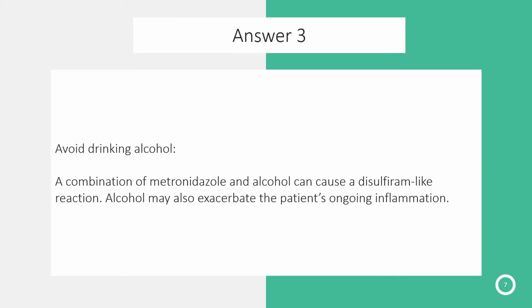The correct answer is avoid drinking alcohol. A combination of metronidazole and alcohol can cause a disulfiram-like reaction. Alcohol may also exacerbate the patient's ongoing inflammation.